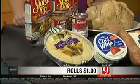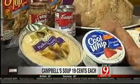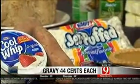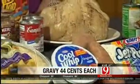Let's first start with Homeland. These rolls down here are only $1. For my green bean casserole, I bought Campbell's soups for 19 cents after coupon, two for 38 cents. Now, I love sweet potatoes, $2.76. And right here, I have some gravy. I bought two jars for 88 cents, Cool Whip for 88 cents.